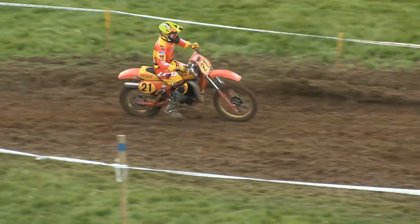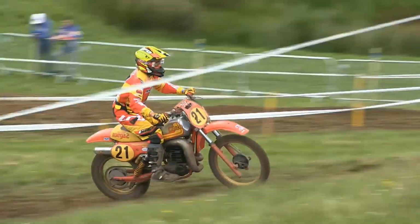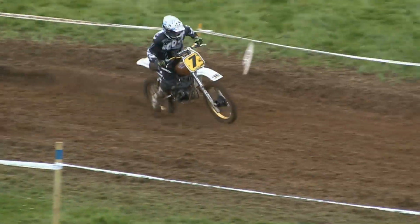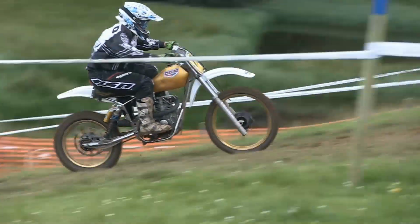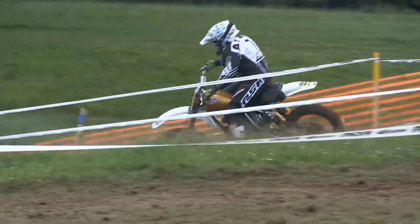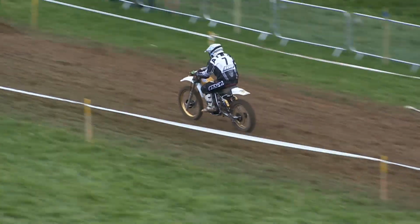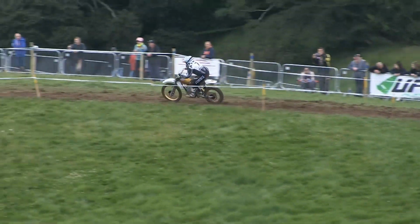Sammy looks like he's got a decent lead on Jimmy Aird at the moment, so looking comfortable for a possible win in this Twinshock over 60s Chancellor's race. Number 7, Jimmy Aird there with that very unique gold CCM fuel tank, which is a trademark on Jimmy's number 7 race bike.